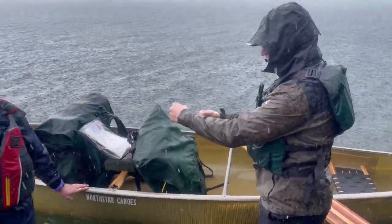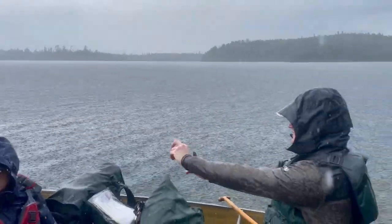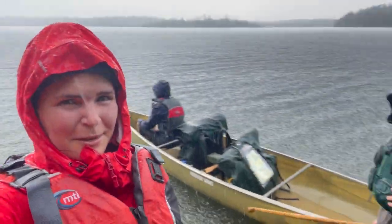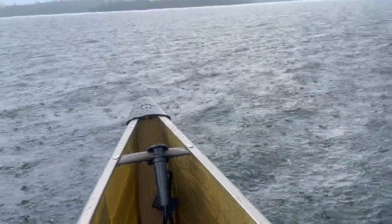In a quick turn of events. Oh, we have that in this room. It's raining. Well, we are scoping out a campsite, but maybe not anymore. We'll figure it out. Just paddling.